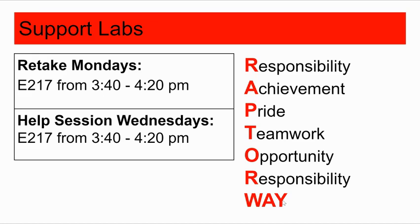On Wednesdays, we offer help sessions. And this is the support lab that we staff with 3 to 4 chemistry teachers so that we can put students into small groups and give them small group remediation on the specific learning target that they're struggling with.